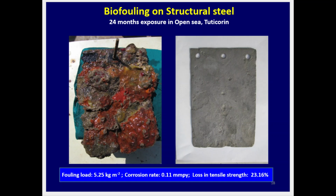The figure on the right side shows you the bare structural steel surface after removal of biomass and corrosion products. You can see pits, crevices beneath the attachment of hard foulers like barnacles and oysters.